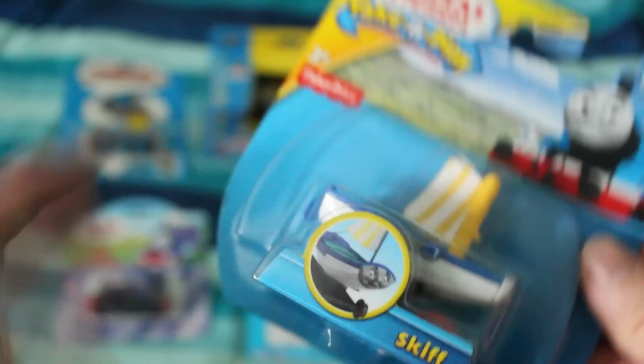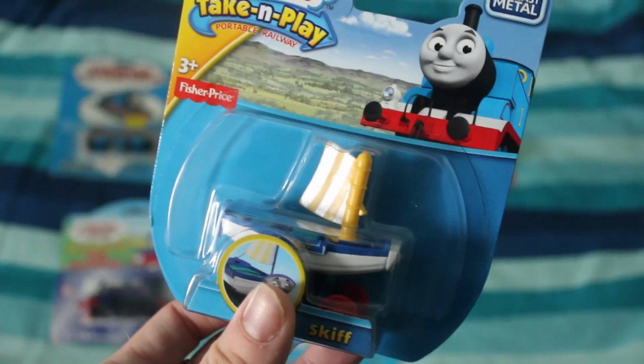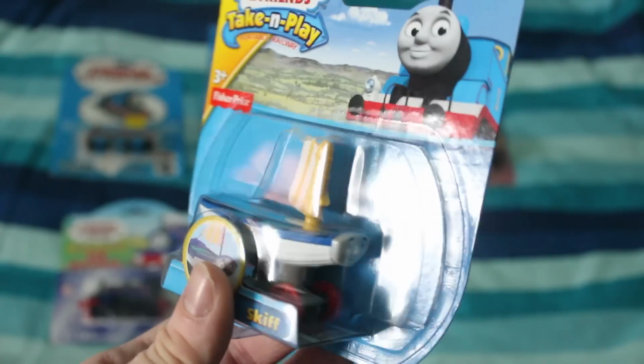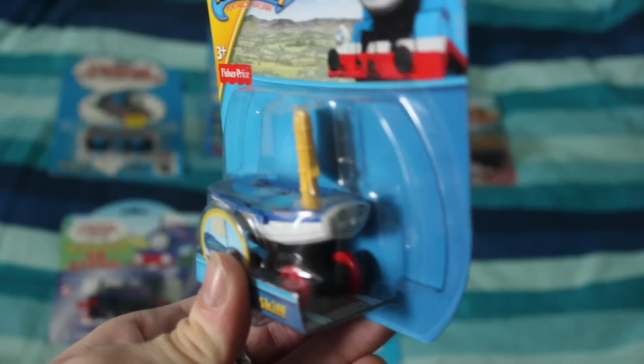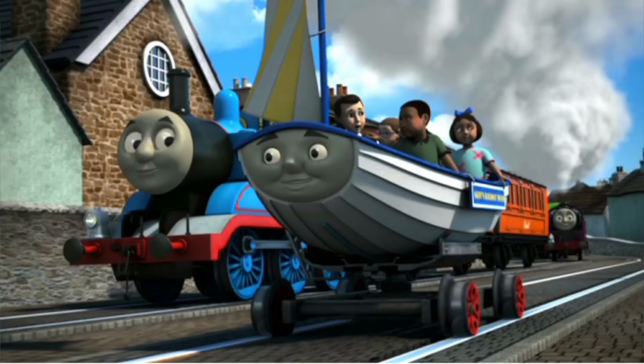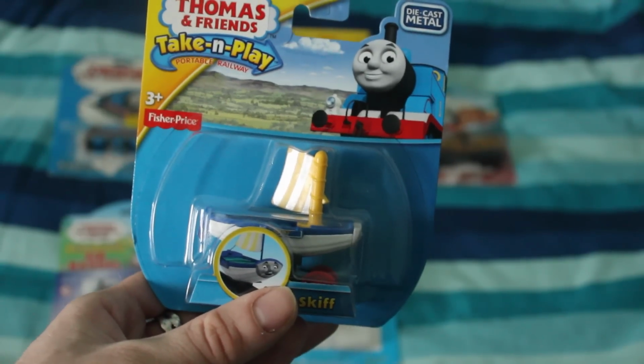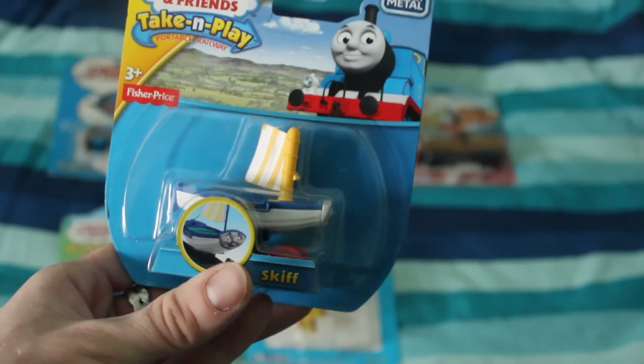But this one doesn't even have any magnets on it. And it'd be nice to see what Skiff would look like if ERTL was still around today. But I think this is a really good model. Again, he looks just like what he did in Sodor's Legend of the Lost Treasure. Him and Ryan only appeared in that special, but hopefully they'll appear again. Who knows? It'd be nice to see more of Skiff.